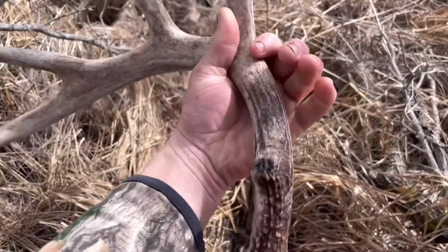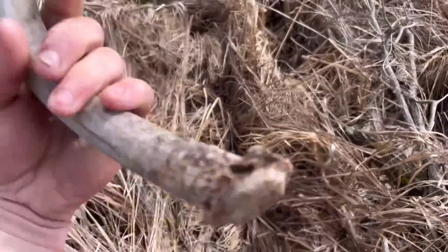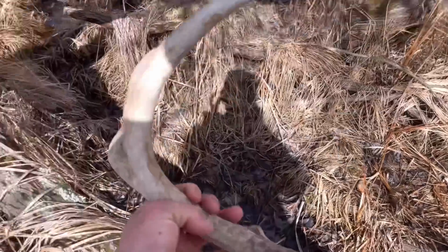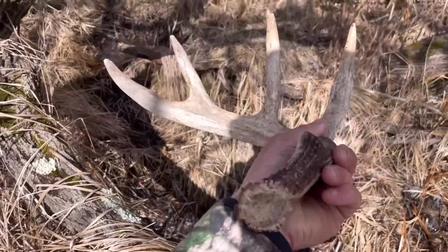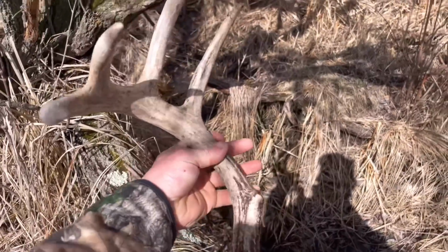Although I think he was missing a brow tine on one side, so it's probably that buck. I have to look at some pictures, but I don't know. Pretty cool though. Yeah, I just quick looked at some pictures. This is definitely not the buck I was thinking it was, the one that showed up late season here. This is probably from last year.